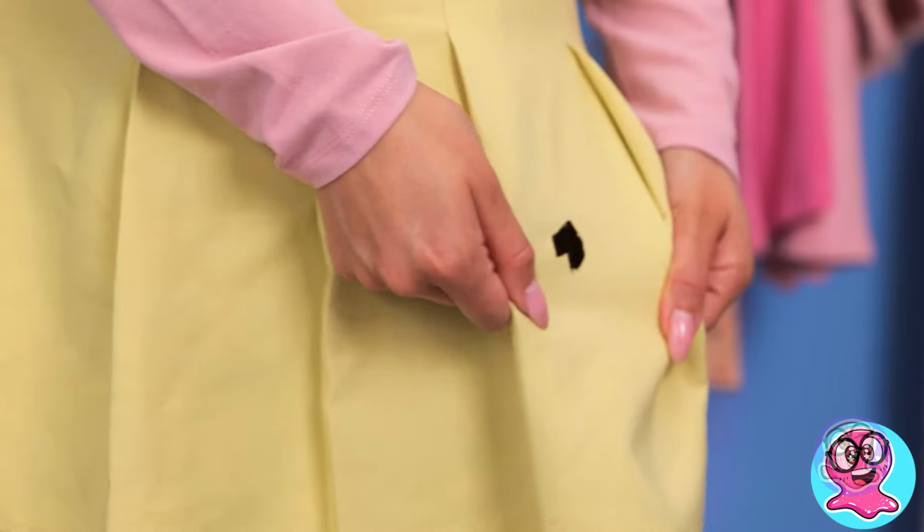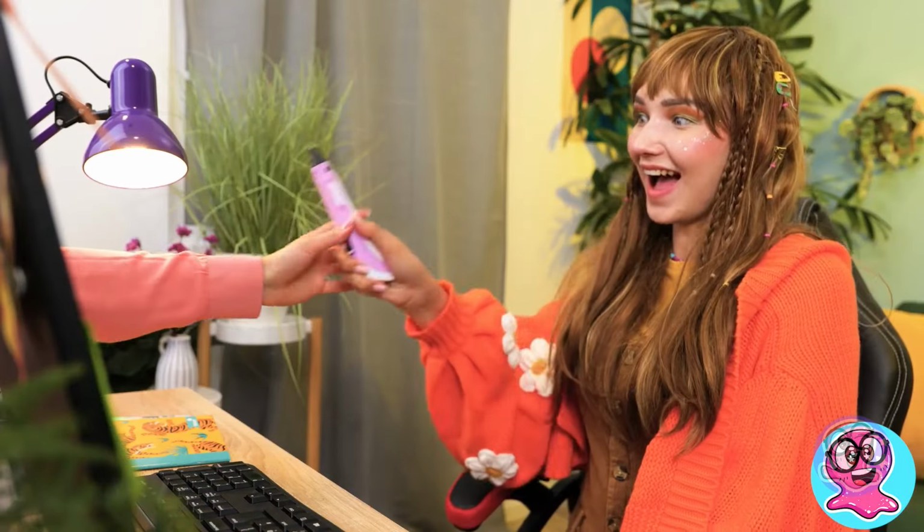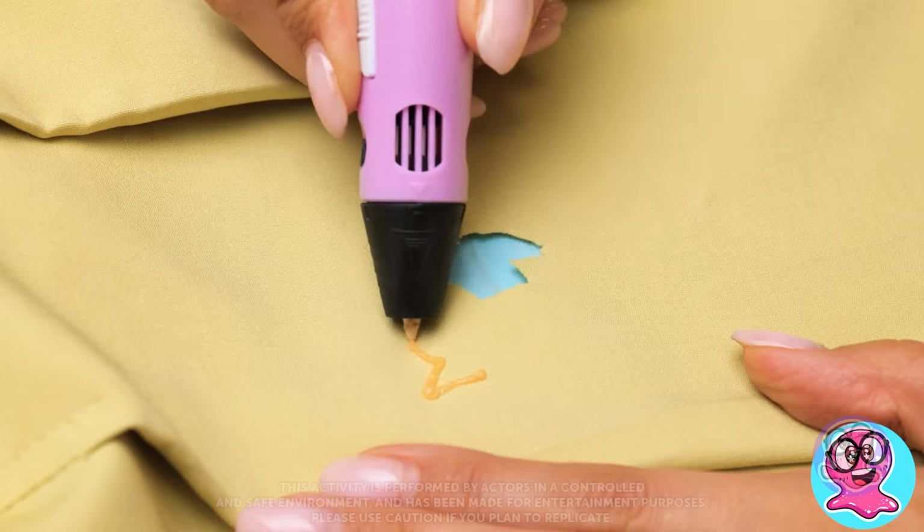Huh? What on earth is this? No way. Is it a hole in the skirt? That's right. Who would have thought that there are moths in the virtual world? It's time to remember about the 3D pen with some colorful plastic. What is in trend now? Cats, unicorns, foxes? Well, of course.